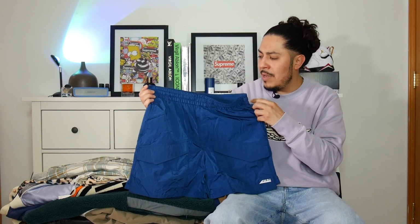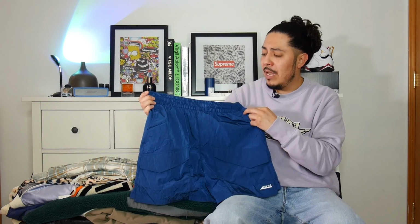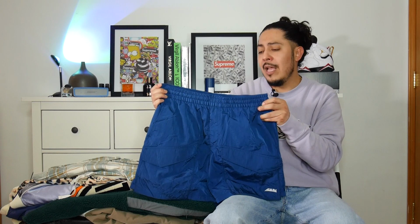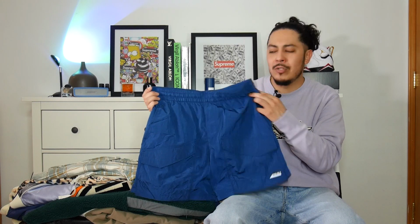They do go above the knee a bit, but nothing bad about that, and I got them in a size medium. They fit very well. I wouldn't go size down or size up at all. Unless you want a baggier, looser fit, I would definitely say size up. But at that point, it might be a little bit too flared out, so I wouldn't suggest it.